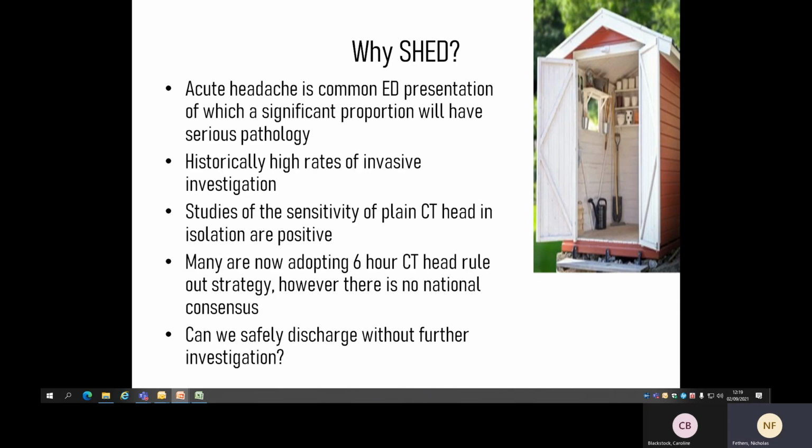By way of background, acute headache is a very common presentation in the emergency department. It can account for about 1 to 2% of presentations at EDs across the UK, and of those, a significant proportion will have serious pathology. The pathology in particular that we're ruling out with severe sudden onset headache is subarachnoid hemorrhage. It's a diagnosis not to be missed. It carries significant morbidity and mortality.